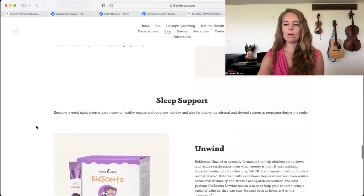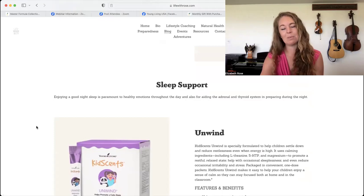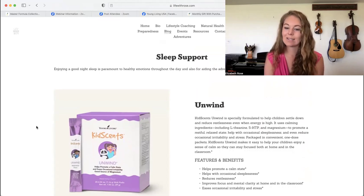There we go. Well, and last but not least, sleep support. Wherever we're at, getting a good night's sleep is so important. And so Unwind is a great single serving packet. It is specifically formulated to help children settle down and reduce restlessness even when energy is high. It uses calming ingredients, including L-theanine, 5-HTP, and magnesium to promote a restful, relaxed state. It helps with occasional sleepiness and even reduces occasional irritability and stress.